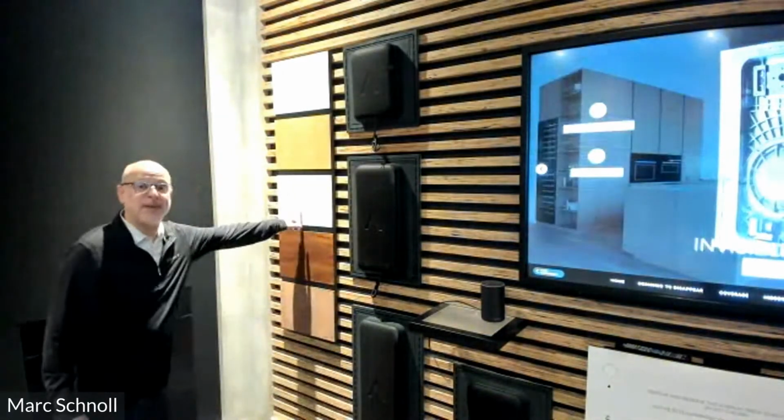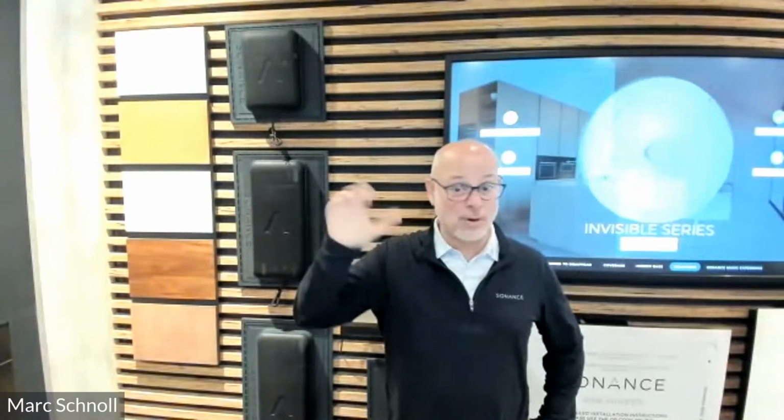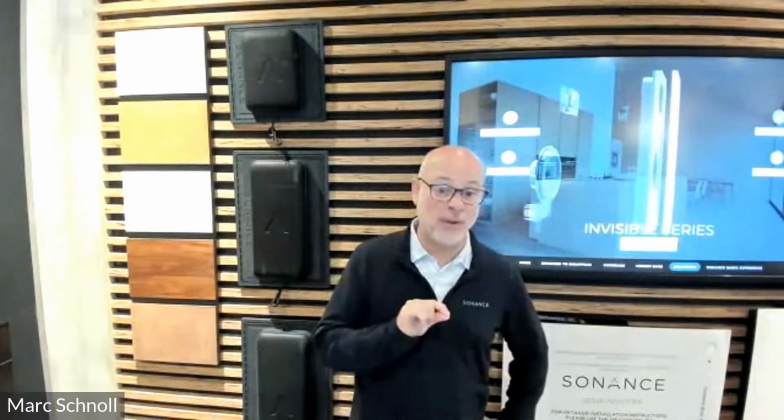Okay, other things we can do is we can do wallpaper. We can do paperback wood veneers. I want to say that word again. This is a paperback wood veneer. A traditional wood veneer is going to be anywhere from 1/2 inch to 3/4, or maybe 1/4 inch, whatever it is. A paperback wood veneer is going to be anywhere from 0.5 millimeter to about 3/4 millimeter thick.